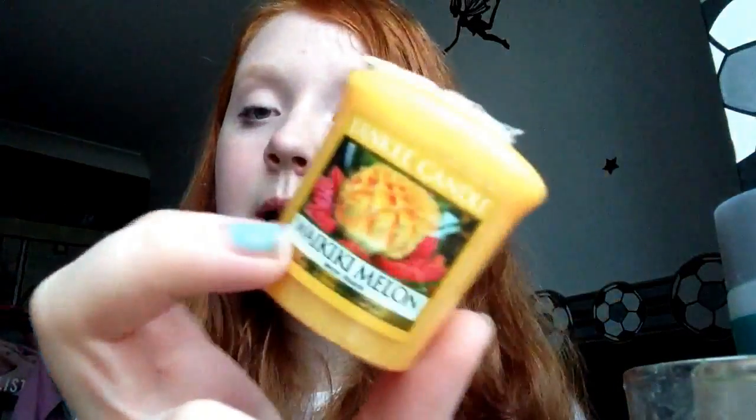Sorry. But, yeah, they're all just really lovely summer scents. Like I said, I've burnt the Child's Wish before. And even though they're only little, you can get so much burn time out of them. It's unreal.